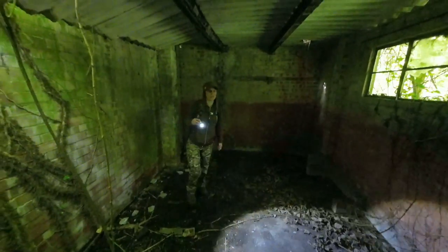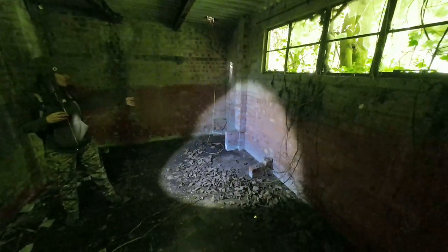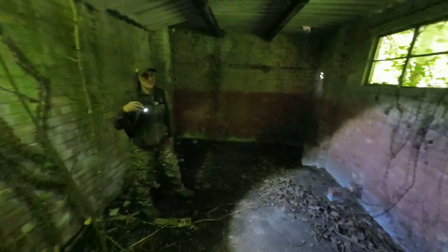Have a look and see what we've got in here. I'm going to tell you what this very likely was straight away. If you just look to my left there, this was an ablutions room. You can see where the toilet cubicles would have been on the floor there. So I think we're going to get out of this room and see what else we can find.